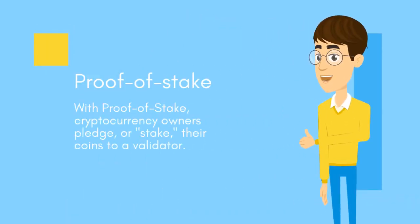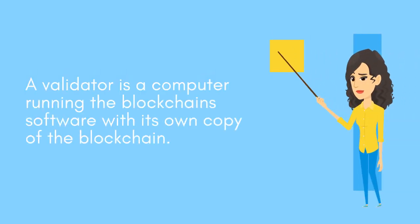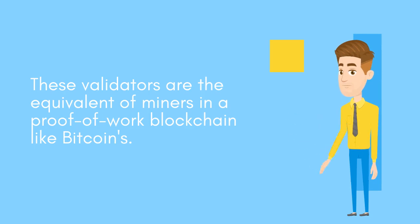Proof of stake. With proof of stake, cryptocurrency owners pledge, or stake, their coins to a validator. A validator is a computer running the blockchain software with its own copy of the blockchain. These validators are the equivalent of miners in a proof-of-work blockchain like Bitcoin's.